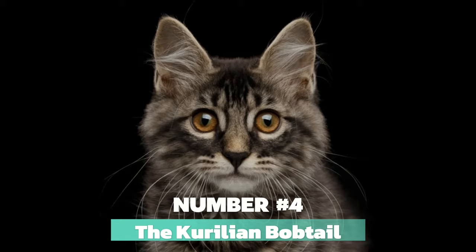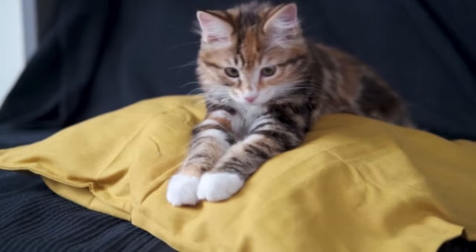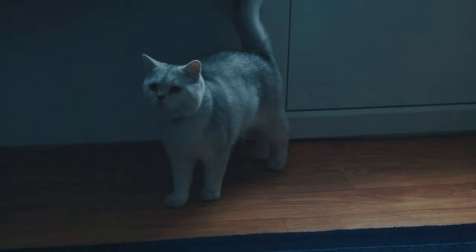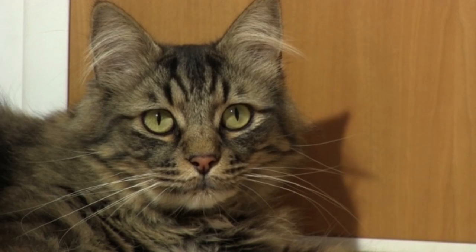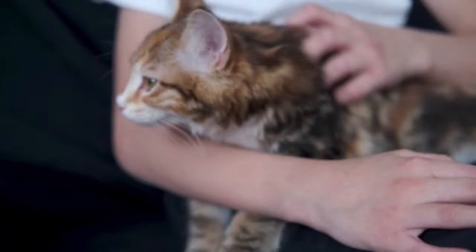4. The Karelian Bobtail. For those seeking a truly unique feline companion, look no further than the Karelian Bobtail. This breed hails from the Kuril Islands in Russia and is known for its distinctive pom-pom tail, which resembles a rabbit's. Don't let their short tails fool you though, these energetic and playful cats are always up for an adventure. Karelian Bobtails are also known for their intelligence and loyalty, making them a cherished companion. They're incredibly adaptable and can thrive in apartments or larger homes as long as they have plenty of enrichment to keep them occupied. The price for a Karelian Bobtail kitten can range from $2,000 to $5,000.